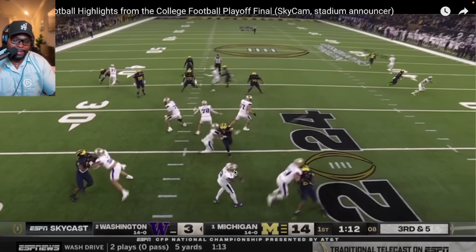You have three offensive linemen standing there looking around while the running back is fighting for his life. The running back is fighting for his life while three offensive linemen are just standing around wondering who to block. That's just really good defensive scheme by the Michigan Wolverines. I love it. They drop eight. The crazy thing is that they got two D linemen in coverage. Let's see if Michael Penix is able to rip this ball in and get a completion. And it's third and five. So let's see if he gets a first down.